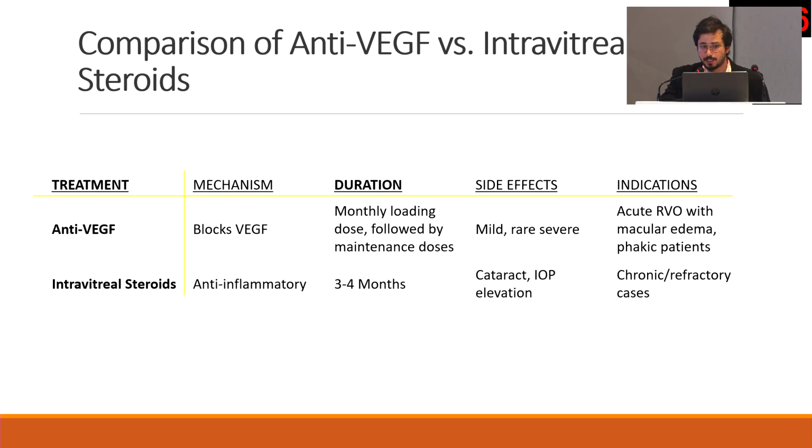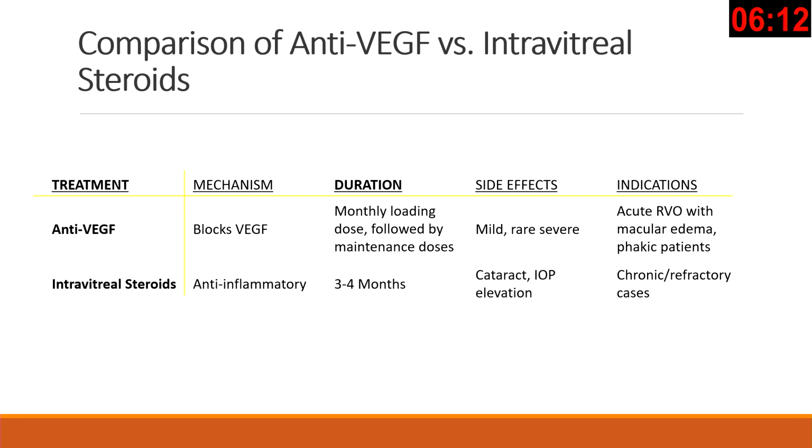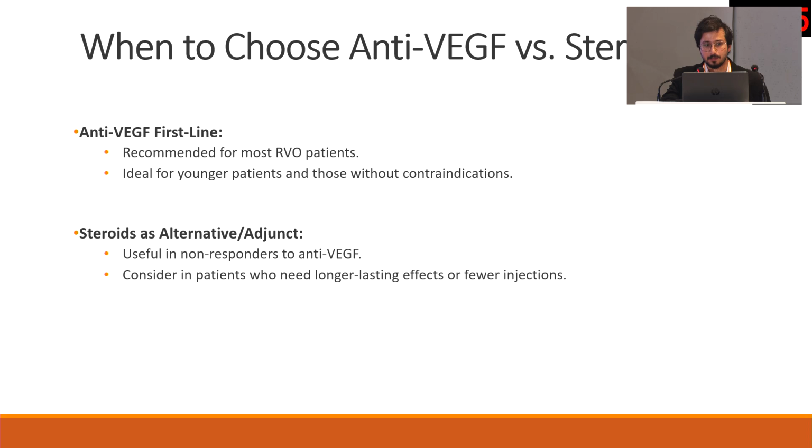The mechanism of action, duration, side effects, and the patient profile help the clinician to decide the modality to go with. So these are the parameters we need to look for when choosing the modality of treatment.